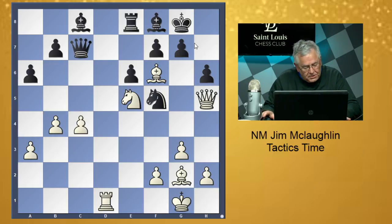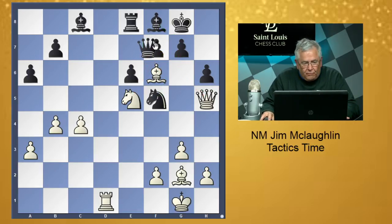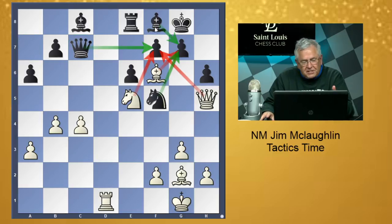Now, once again, we have the queen and knight converging on f7. We also have this bishop here. It attacks there. Of course, that's defended by knight and bishop, and the rook, so the queen defends over there. That's the line. We need to break the queen's defense.